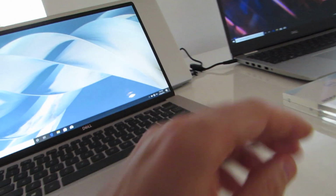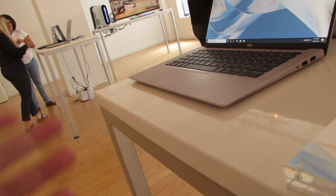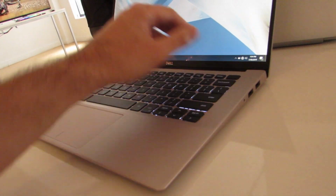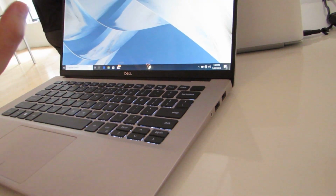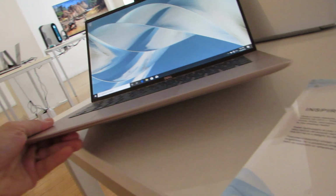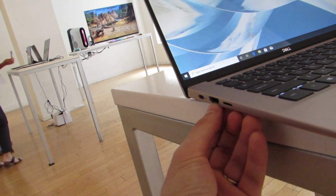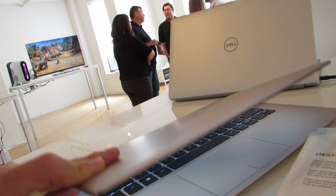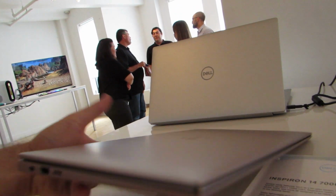It's got a 10th generation Intel Comet Lake processor, optional support for NVIDIA MX250 graphics, a backlit keyboard, and this version is not a touchscreen display. I just reminded myself. We've got 2 USB ports, we've got a headset jack, and on this side, HDMI, Thunderbolt 3, and micro SD. As I mentioned, it's fairly thin and light.